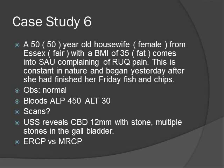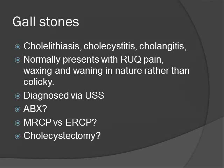So gallstones, cholelithiasis, which is gallstones, cholecystitis, which is inflammation, and cholangitis, which is infection. Just get those into your head because they confused me for the whole of fifth year. Normally presents with right upper quadrant pain, waxing and waning.